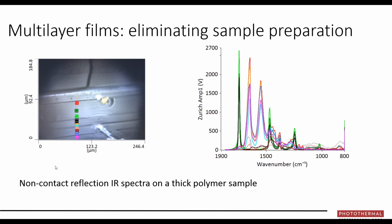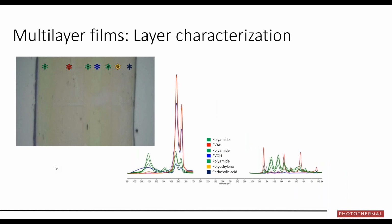On the next slide, I'm looking again at the thin cross section, and you can see that we've again got some spectra of the individual layers in the film. And on the right hand side, you see the fingerprint region spectra that I showed before. But if we use a different laser that works in the high wave number range, we can also get information about the CH, OH, and NH stretching bands, which is extremely important.